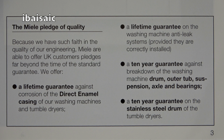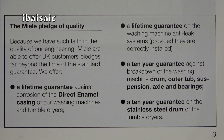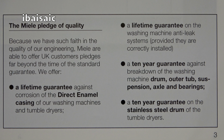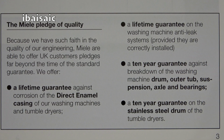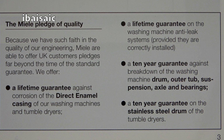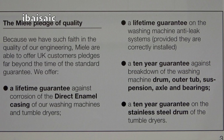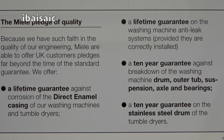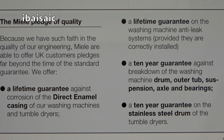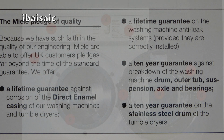We offer a lifetime guarantee against corrosion of the direct enamel casing of our washing machines and tumble dryers. A lifetime guarantee on the washing machine anti-leak systems, provided they are correctly installed. A 10-year guarantee against breakdown of the washing machine drum, outer tub, suspension, axle and bearings. A 10-year guarantee on the stainless steel drum of the tumble dryers.